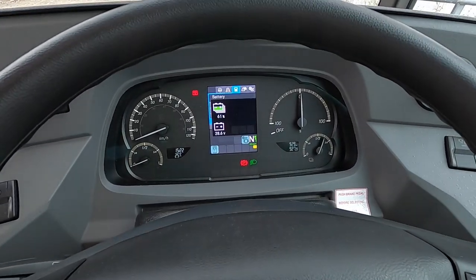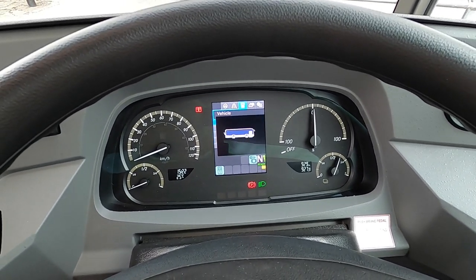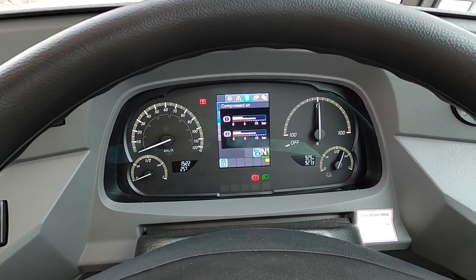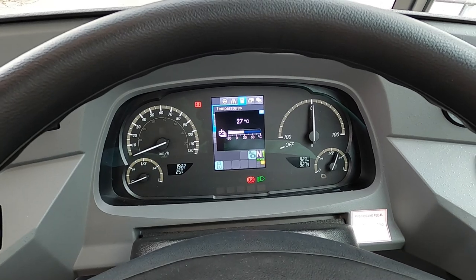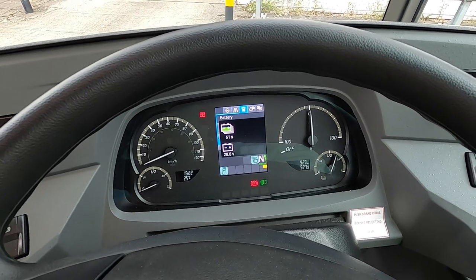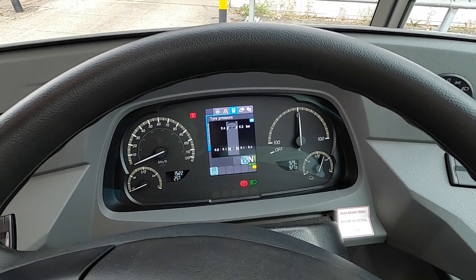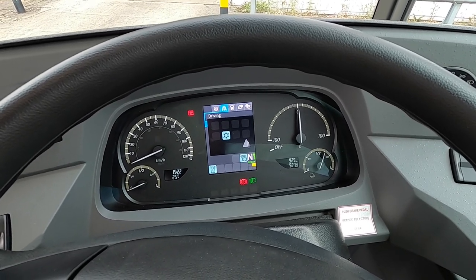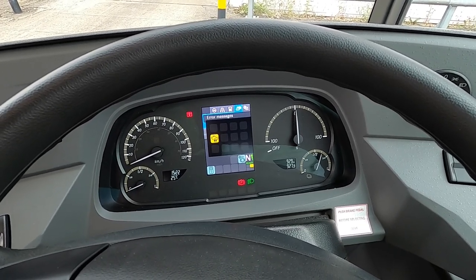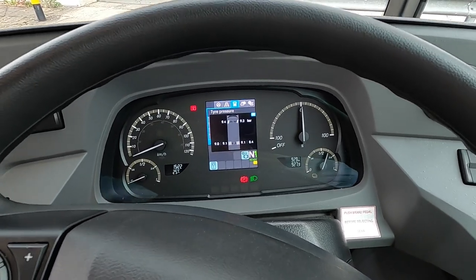Multi-function steering wheel allows you to scroll through various functions. On the onboard computer, you've got tyre pressures there. Your air pressure, temperature of the batteries, 27 degrees. Battery level is currently 61%. Trip data. So you've got a lot of information there.